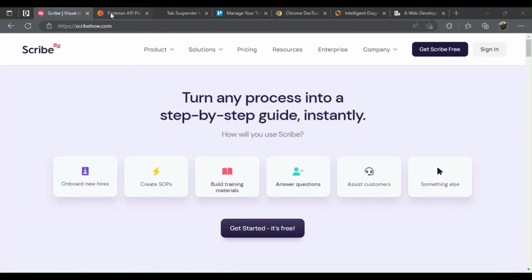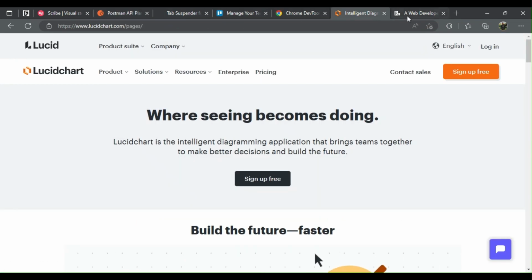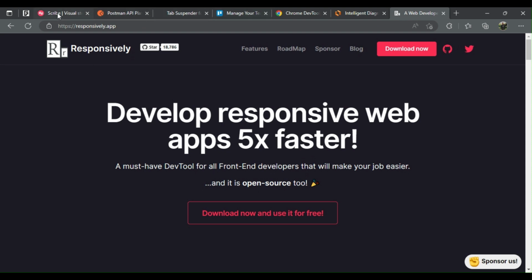7 programming tools you should be using in 2023. The following are the top 7 websites you can use to help you do your job.